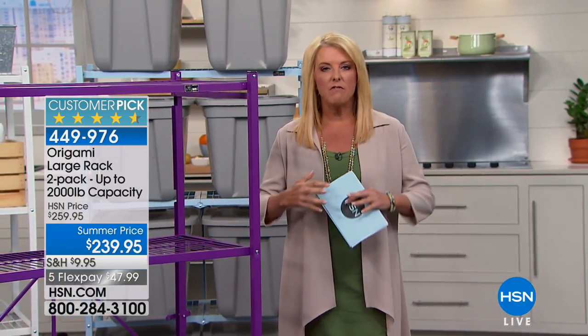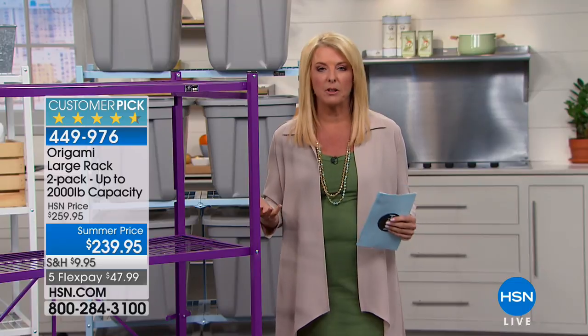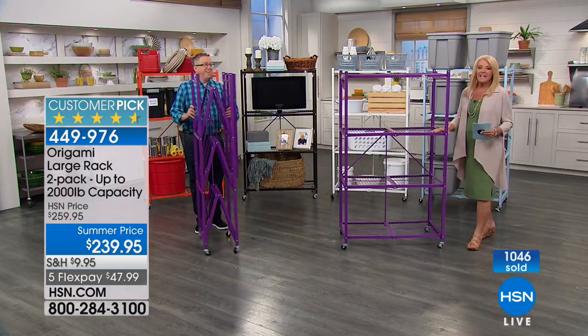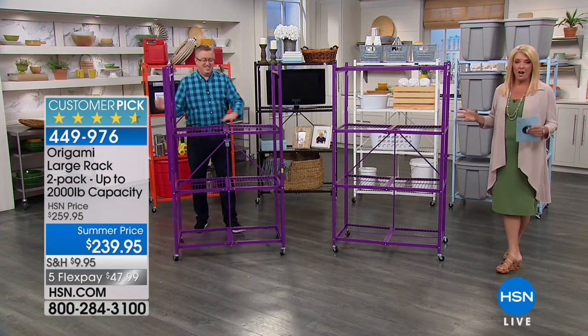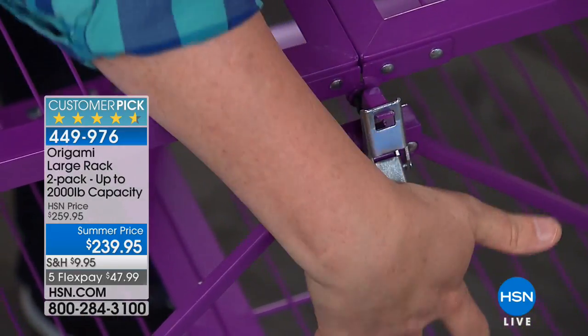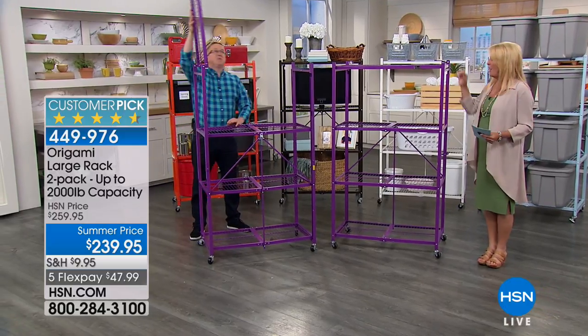Since it started, virtually everything they've ever done has gone on to become a wildly popular customer pick. And this is what started it all. Hi, Matt. It is our two-pack of the big origami rack. And this is the one, Matt, that I started with, the first thing they ever came out with. In fact, we only had one color at that point. I'm sure we'll see it as we run through them all. Yeah, we've got the computer over here.